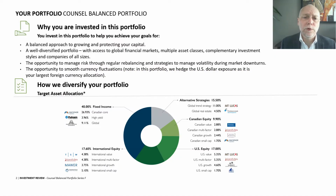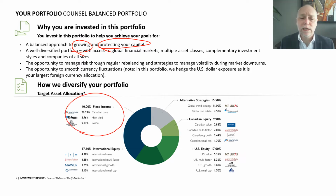So what's the balanced portfolio? Just really briefly here, if you're invested in this portfolio, it's probably because you want better growth, but you also want to protect your capital. That's what it's all about. It's got a dedicated weighting of about 40% to fixed income, or I should say a target weighting to that, and 60% to equity. Although right now it's actually closer to 50-50. We'll talk about that a little bit. What I really want to point out here, though, is this is truly a balanced portfolio as opposed to a balanced fund. It's also classified as a balanced fund, but really it's got 17 different funds built inside it.